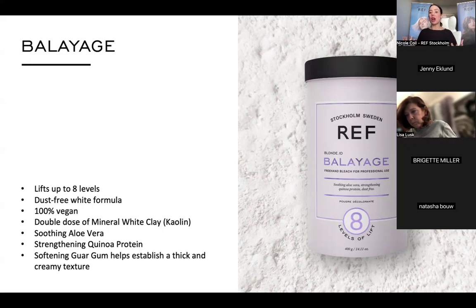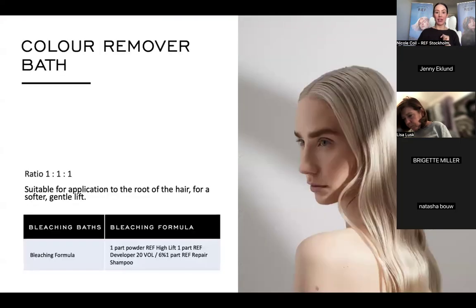And then also the addition of the guar gum is going to help give it that rich, creamy texture that's going to allow not only for us to place hair right on top of our sections without always having to put cotton or foils or film or anything in between. We can lay it on there because of that beautiful crust that forms right underneath.